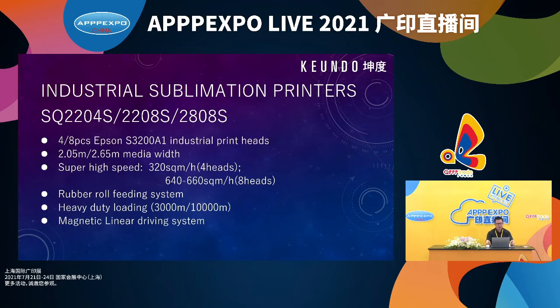The second sublimation product line uses the industrial Epson S3200 printheads. With the industrial printhead, it is much more stable, uses less labor, and has high production. It also has 2.05 and 2.65 meter width options. The speed is also super fast. We can also load super heavy media, and this printer is equipped with a magnetic linear driving system.